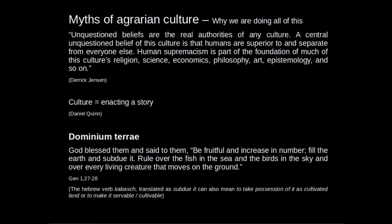I've asked myself the question, why are we doing all of this? And we are doing all of this because unquestioned beliefs are the real authorities of any culture. And a central unquestioned belief of this culture is that humans are superior to and separate from everyone else. Human supremacism is part of the foundation of much of this culture's religion, science, economics, philosophy, art, epistemology, and so on. So here we have the word epistemology again, from which Boyce said that the most important discussion is epistemological in character. And we see that it is problematic to build a culture's epistemology on an ideology like human supremacism.